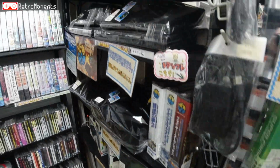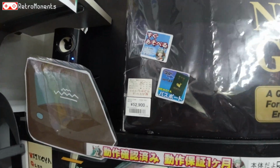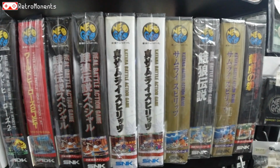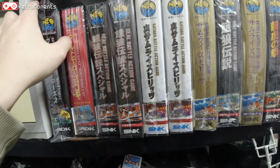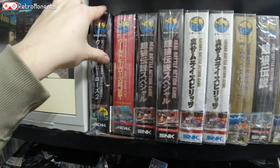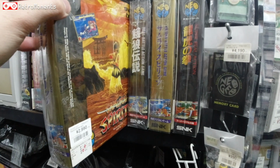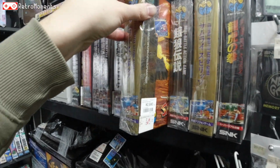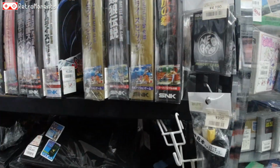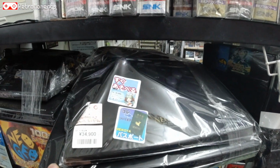But if we keep looking here, we find some cheaper alternatives, and also the console boxed for 52,000 yen. So yeah, that's the usual price most people are asking for anyway. But let's get into the games here. World Heroes 2, 45 bucks. We got Fate of Your Special, 37 bucks. Samurai Showdown, 2,900 yen, 29 bucks. And Art of Fighting, 64 bucks. So those prices are actually alright.